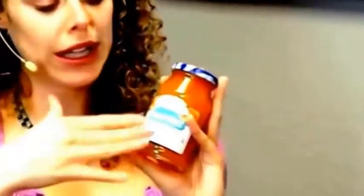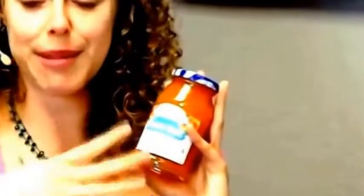What I have here, this first one is sugar-free peach preserves. So again, we have this label on the front that looks real clean. It's sugar-free. Looks like maybe this is going to be a healthy product, but let's see what happens when we turn it over.